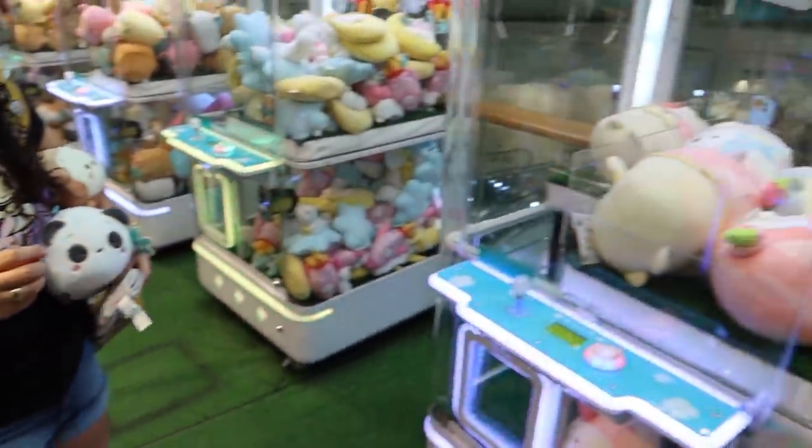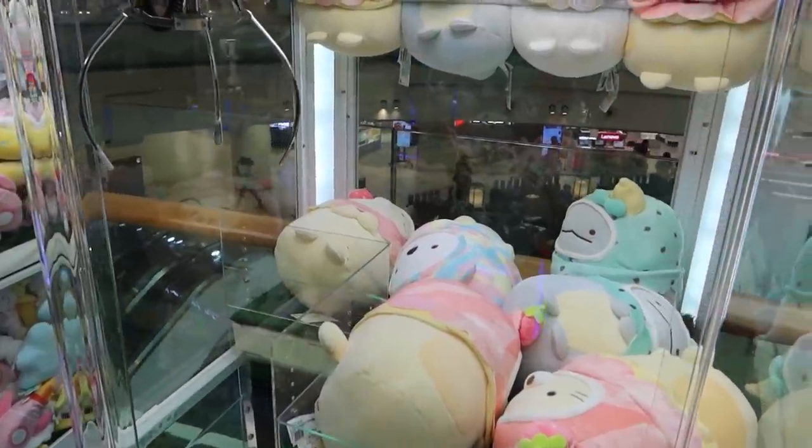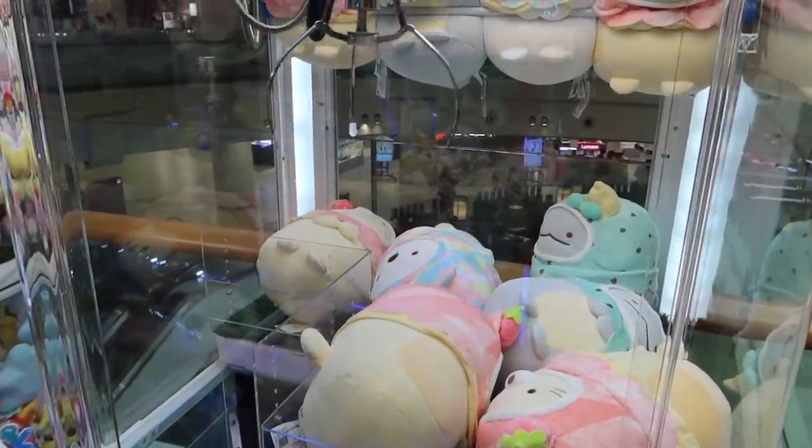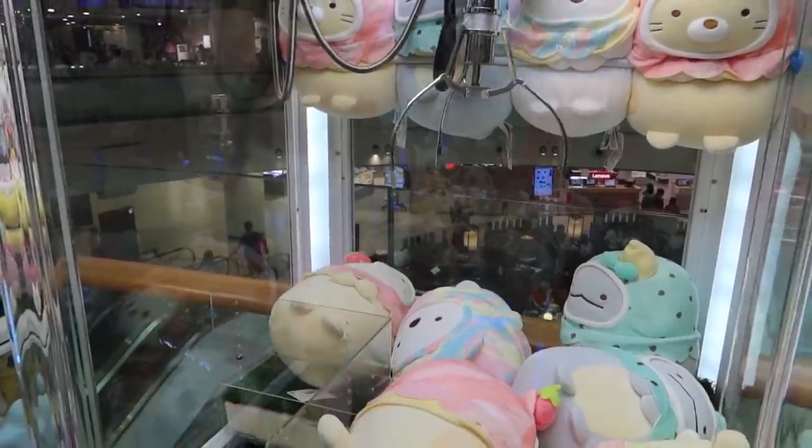Oh, you got money now, right? Yes, I have some money. Try this one. Sumiko, yeah, Sumiko. Go for it. Which are you going to go for? Oh, I don't know. There's one I have in mind. This one right here. Yes, polar bear. Oh, it has one rubber gripper. Oh, well. Man, I didn't even notice.